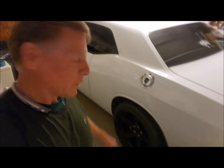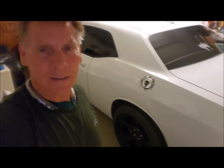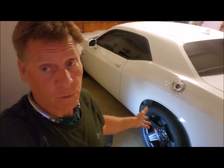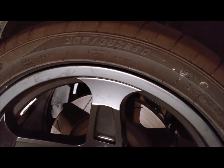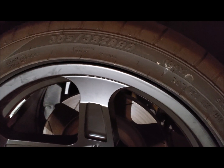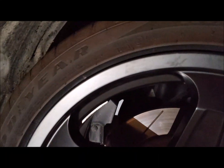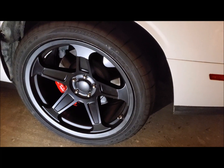Okay. We have the Goodyear Eagle Supercars, 305 35 20s. They're a nice tire. It's ready to race tomorrow. Now these are 305s, as compared to the Pirellis, which are 295s. The 295s I'm going to drive on the street. These tires, I'm going to keep as exclusively as I can just for the track. All right. 305 35 ZR20s, Goodyear Eagle F1s, whatever they are. So these are what we're going to try and run on tomorrow at the Montana Speedway. And we'll see how they do.